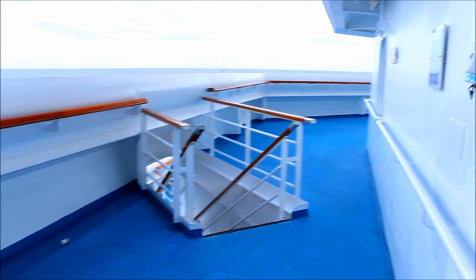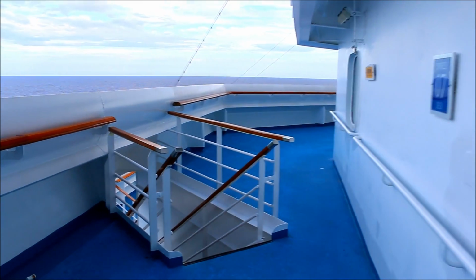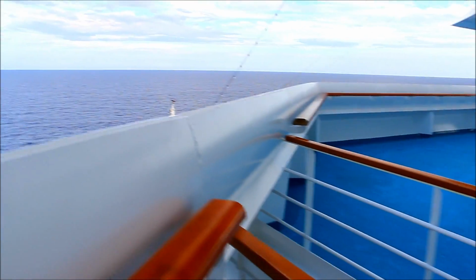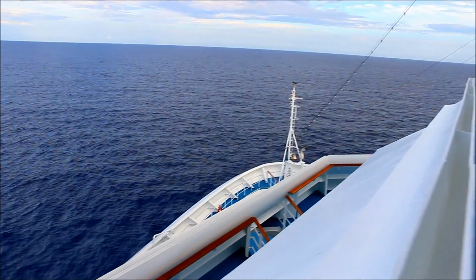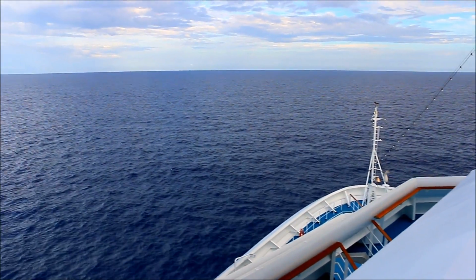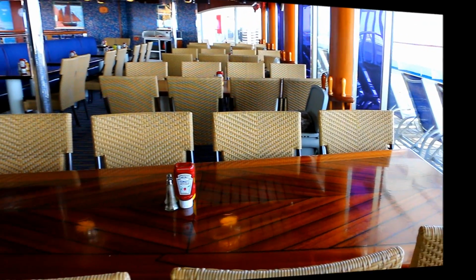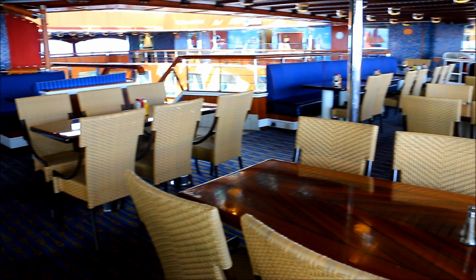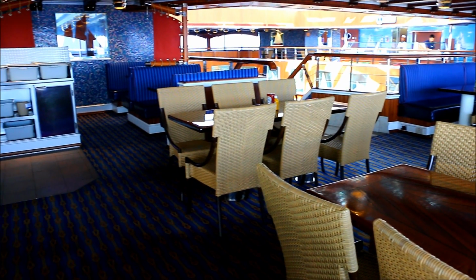There's a stairwell here that connects the secret decks on deck 7 and deck 6. And if you're wondering about that area at the very front of the ship down below, that's off limits to passengers. That's crew only.